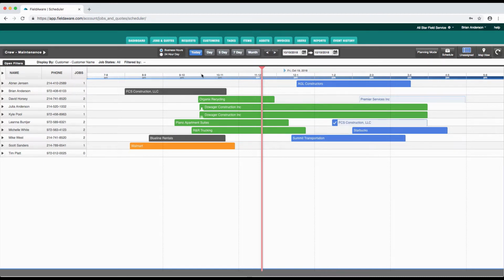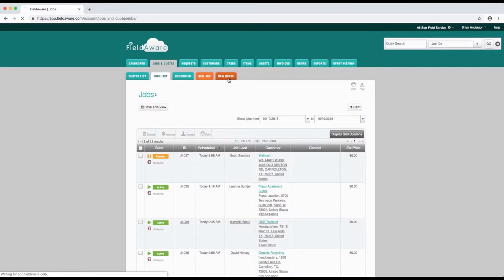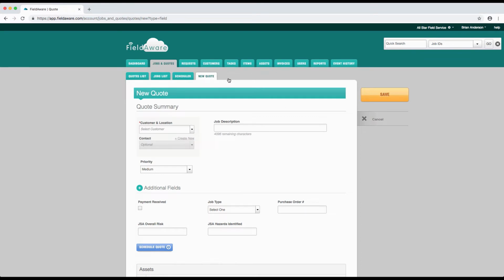Up here in the top left-hand corner, I'm going to go to Jobs and Quotes and select the New Quote tab. The quote and the job are going to look very similar. So I'm going to choose the customer and site location for this quote. The customer calling in is Premier Services.